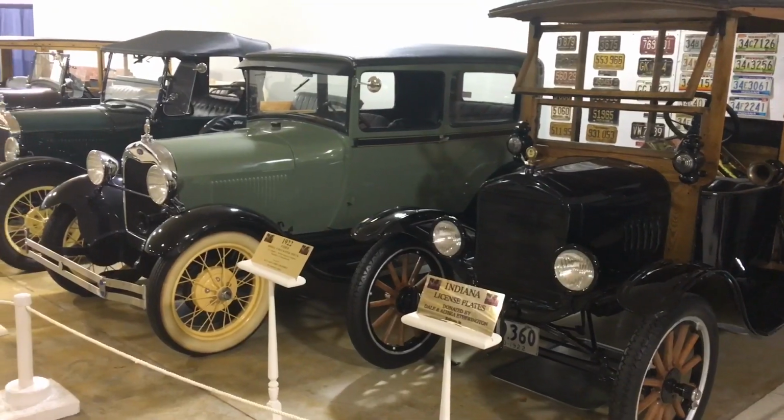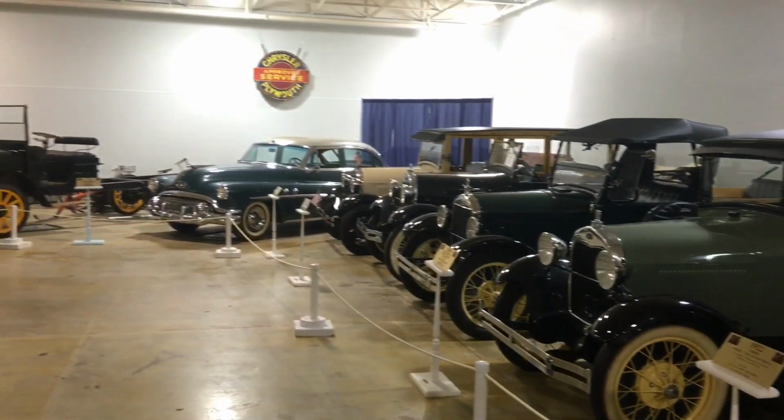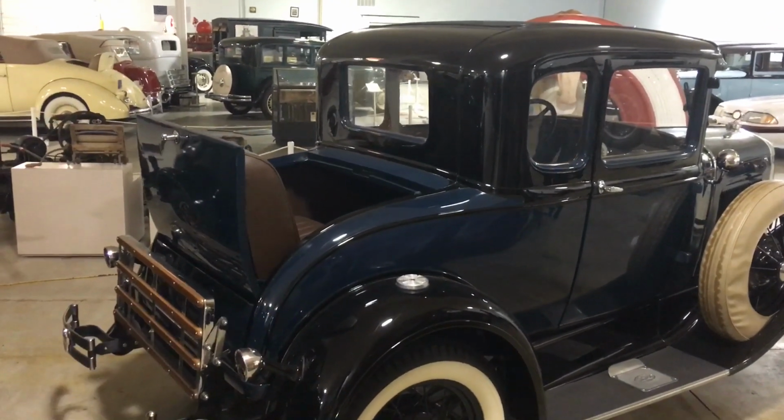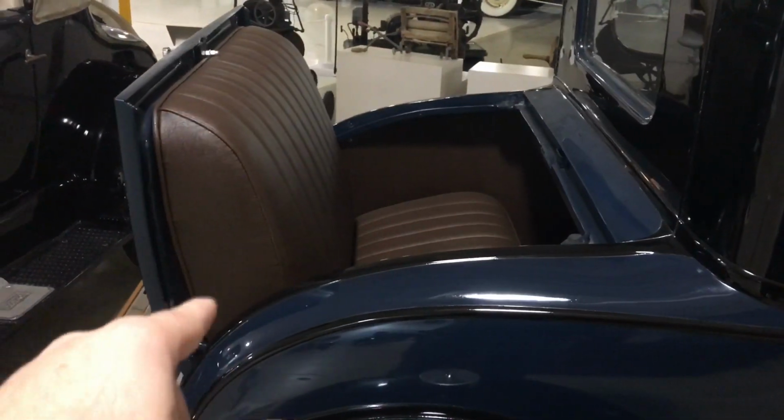I've got to be honest, there are way more vehicles in here than I thought there would be. It's pretty freaking cool. And this is not a trunk. This is actually another seat that pops up. So if you had an extra passenger, you could sit back there in the back.